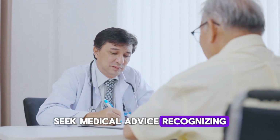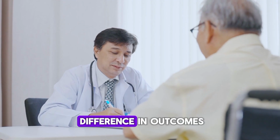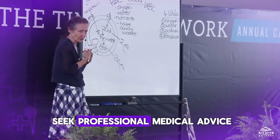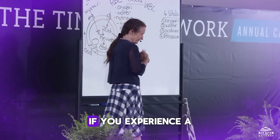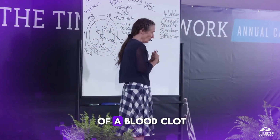Please do not ignore this critical sign. Seek medical advice. Recognizing these signs early and acting on them can make a significant difference in outcomes. Always err on the side of caution and seek professional medical advice if you experience a rapid heartbeat, along with other signs of a blood clot.